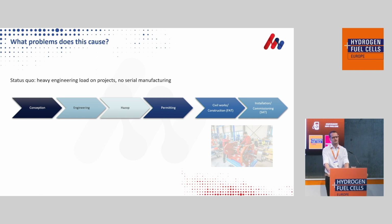where we have to decide what kind of models do we use. Do we have standard models for this case, or do we have to develop some new models? Afterwards, we go through the hazard analysis with the interplay of all circumstances. So we have to check it locally and individually for every single refueling station.